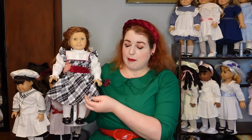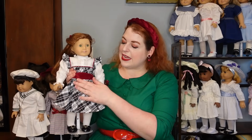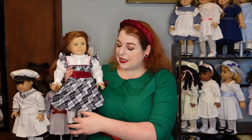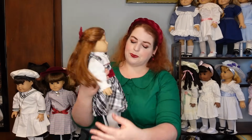That said, I love the fabric. First off, this is taffeta, which taffeta is always great, but I do love the way that it's holding the pleats. I love the plaid. I love the use of the velvet. We have velvet both as the sash and also even as the piping, which is really nice, and a little velvet bow for her hair, though it would have been so much larger than this bow.